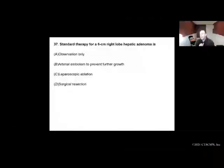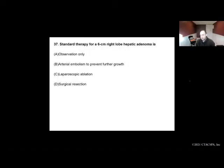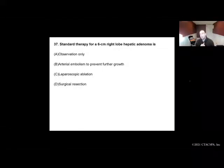So hepatic adenomas in men should be resected, period, regardless of size. Okay? The risk of cancer is exceedingly high because the chance of it being a beta catenin subtype is exceedingly high. For females, certainly there is that risk of malignant transformation, but the more salient risk, because most of them are HNF1 alpha or inflammatory subtypes, is rupture and bleeding. And so size is more often the judgmental criteria for those patients. So resection, resection, resection in this patient. And here's everything that I just said.